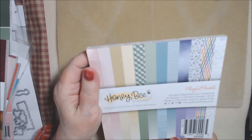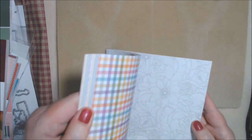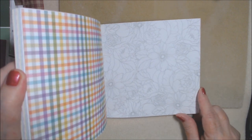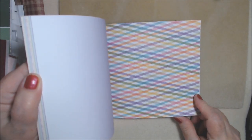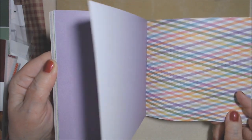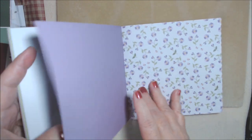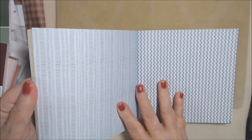All right, then I got this Playful Pastels. I'm guessing it was $1.50 to $2 or something also. This is sort of gray instead of black, but florals that you could color, or watercolor would be pretty on that. And then another pastel plaid. Oh, that's a different design, sort of a cross weave. And then we have a pastel purple. I love when they have papers that go with each other, like the back or front of that would go with either one of those two. And then this is sort of turning into that tealish blue. Blue-green.